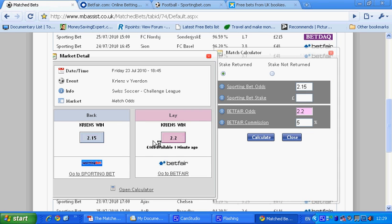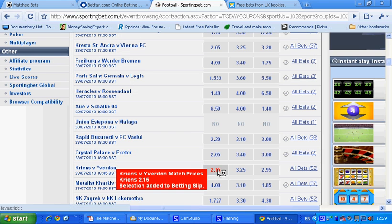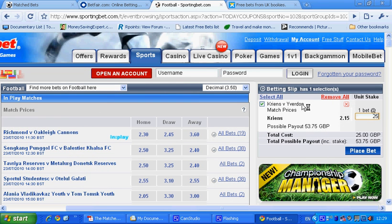2.2. So 2.15, 2.2, the odds still remain the same. It's a bet £25, get £25 free. So you bet £25 at those odds at Sportingbet, and you lay at Betfair. Now the lay box is always the pink one, and at the bookies you'll always be backing. So quite simply, you would select the game, which puts it in your calculator up here, your bet slip, put your £25 in and place the bet.